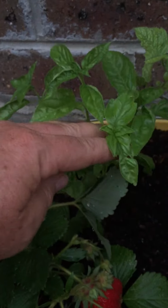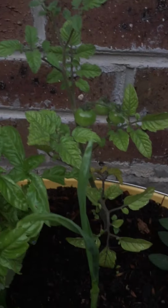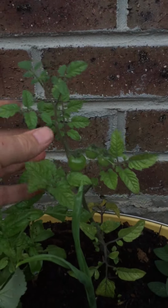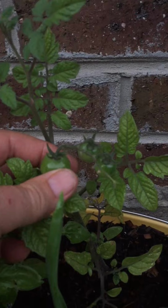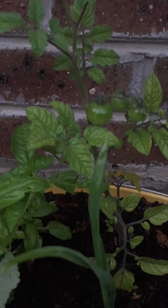So that's very exciting. The basil has done well. We've been harvesting some basil from there even. The tomato plant, not great in size, but it's got 3 little fruit coming, so it's doing really well as well. And we showed you this one as well.